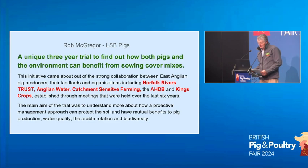I look after a couple of outdoor breeding farms in North Norfolk on very light sandy soil. Because of that, we got involved about 6 years ago with group meetings in the Swaffham area to discuss what we could do, a collaboration with various environmental agencies and a couple of manufacturers, AHDB included, to see what we could do to look after the natural water resources found in our area. After several meetings, it was decided that we should set up a trial.